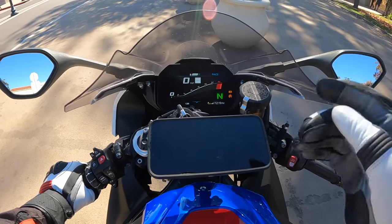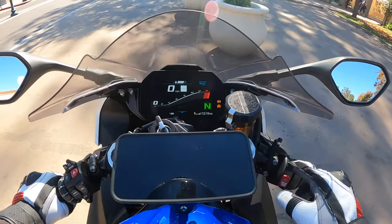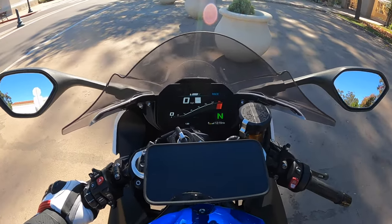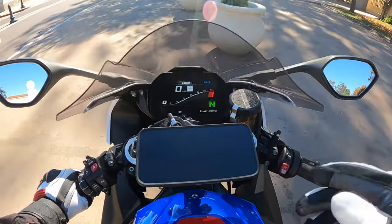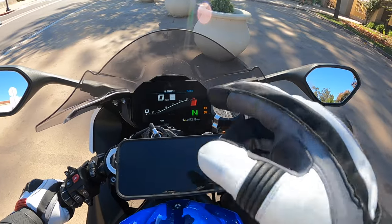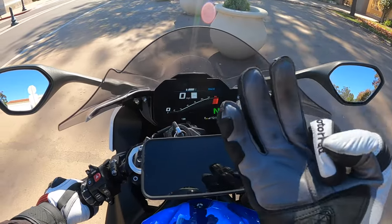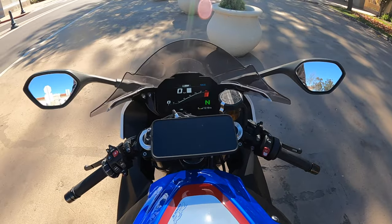To the right, top right hand corner, we do have the race mode. If we come over here to the mode button, we have race, rain, road, dynamic, and back to race. And yes, all of this will change the amount of power that's given, engine braking, ABS, dynamic traction control, all of that stuff gets modified with every single slot. And because we are on the M package, we do have 3 individual customizable race pro modes, which I will not go into in this video.